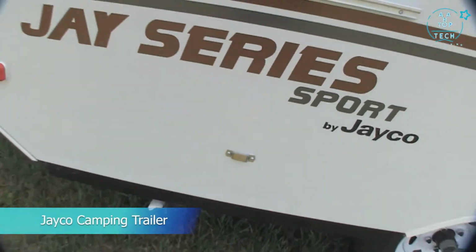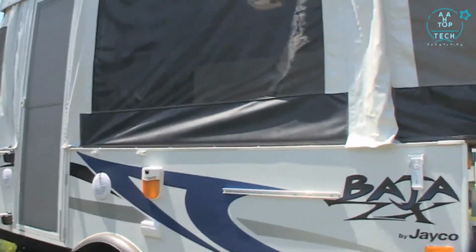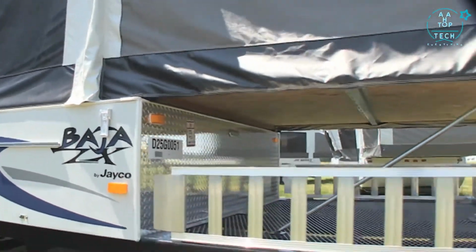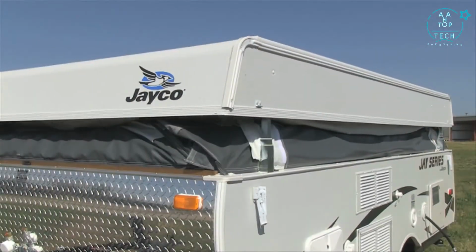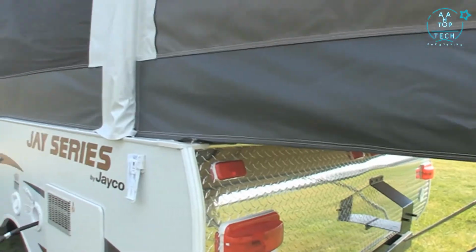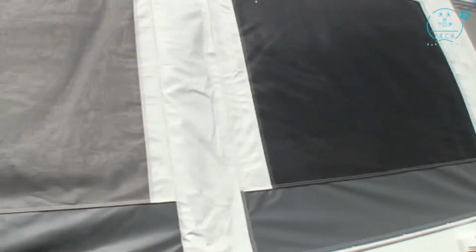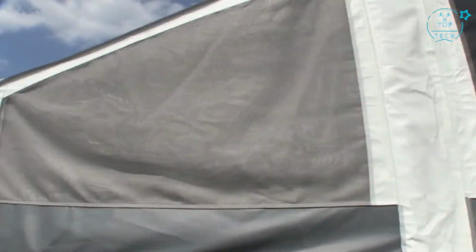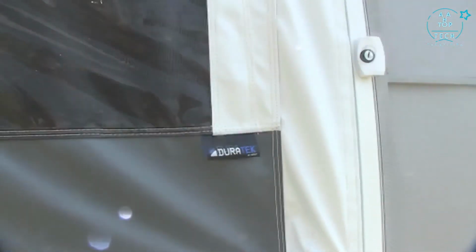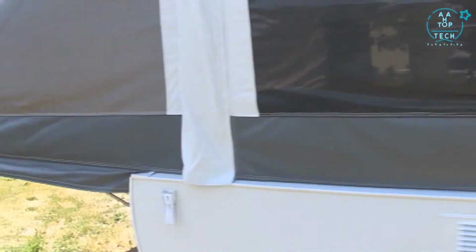The affordable J Series Sport, the amenity-filled J Series, and the toy-toting Baja. Our Jayco camping trailers are backed by 5 lifetime component warranties. These warranties cover the lifter system, bed platform, roof, frame, and floor. We also offer a 5-year tent warranty on all 3 models with our Duratec water-repellent tent material. This material is double-stitched and built to resist mold, mildew, scratches, and cracks.